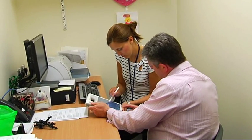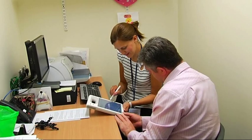Patient medical information, of course, is very sensitive and it's very personal to the patient themselves, so they do need to be reassured that full confidentiality will be maintained. So there's a consent process that we take them through whenever we're opening up their record on the electronic care record.